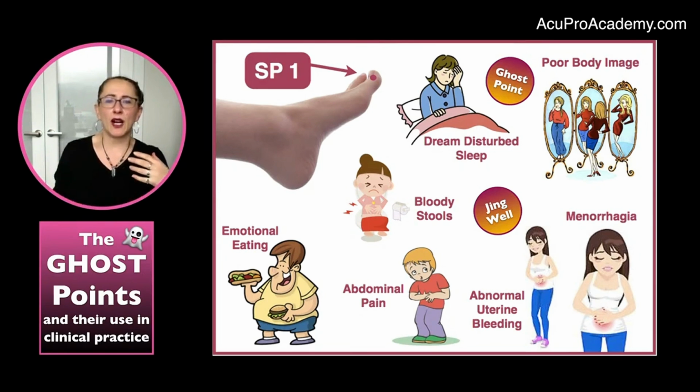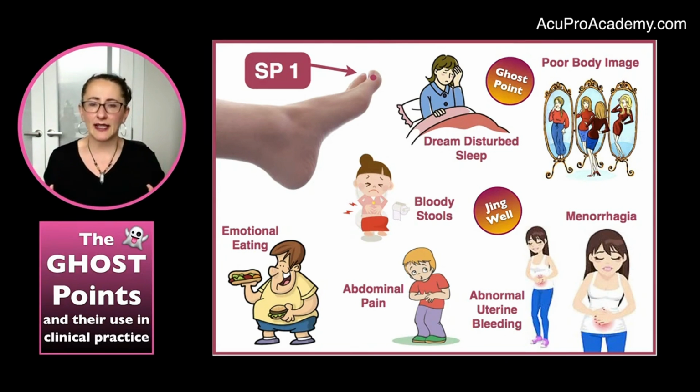Spleen 1 is used for abnormal uterine bleeding. We use that a lot in clinical practice, but it's also a ghost point, and sometimes we forget that it is a great ghost point. It is used for people that eat their feelings. So it's for emotional eating.